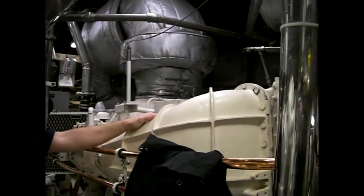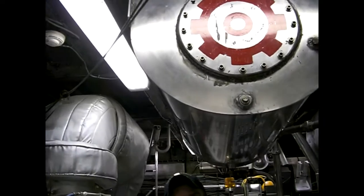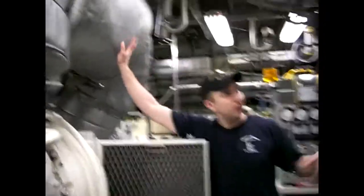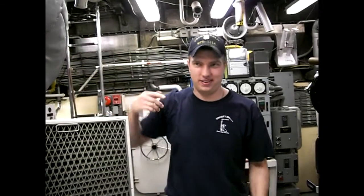Anyway, this is my domain right here. These are my babies. We got 2 Paxman mains running 2,000 some odd horsepower each, and they rumble pretty loud when we're going all ahead flank. Anyway, we got that oil tank right up above me. That's where we store all our oil, so we can do oil changes while we're underway. We got big old exhaust. We had the exhaust crack one time, and it just made this lagging really black and nasty. That was a pain in the butt, and that was my job to clean.